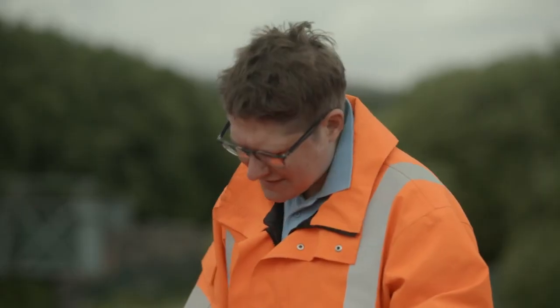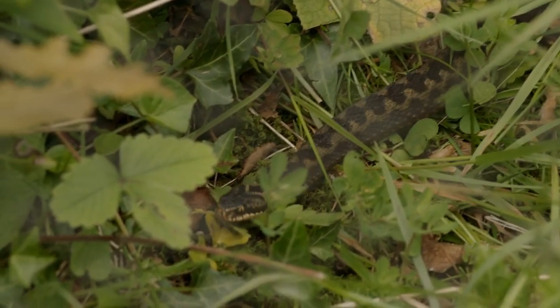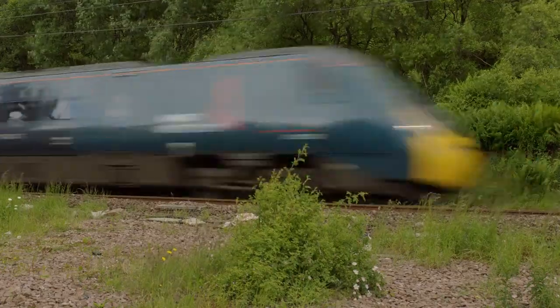And finally, they are venomous. They're our only venomous snake. What do you say to people if they spot one? I mean, the best advice you can really give is just stay well away from it. Just leave it alone.